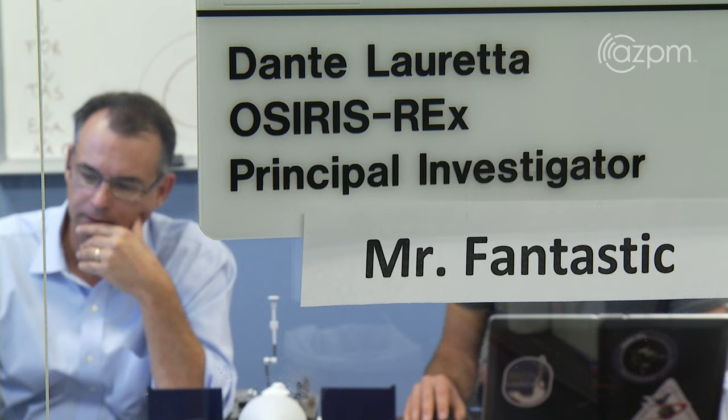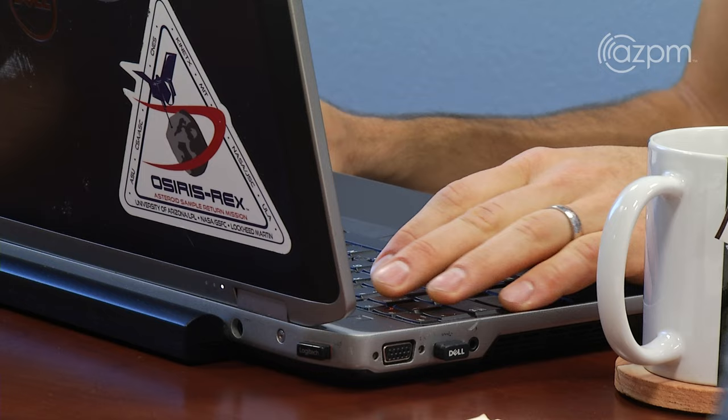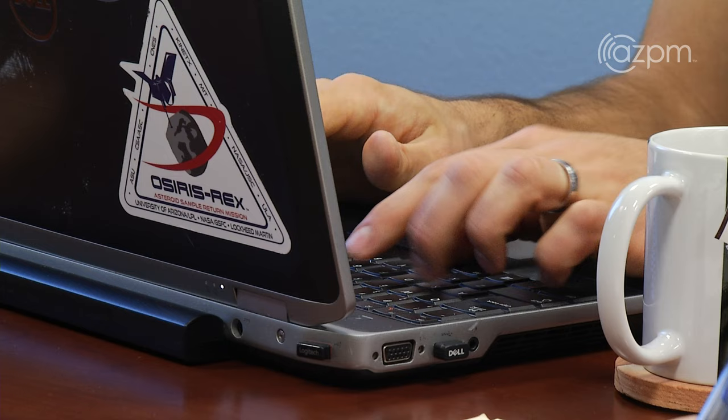OSIRIS-REx is a PI-led mission. Now, NASA headquarters is obviously the funding agency, and we have a partner, Goddard Space Flight Center, that helps us with the project management on a day-to-day basis. But the overall responsibility of delivering the mission within the promised budget and on schedule is the responsibility of the University of Arizona and the PI, Dante Lauretta.